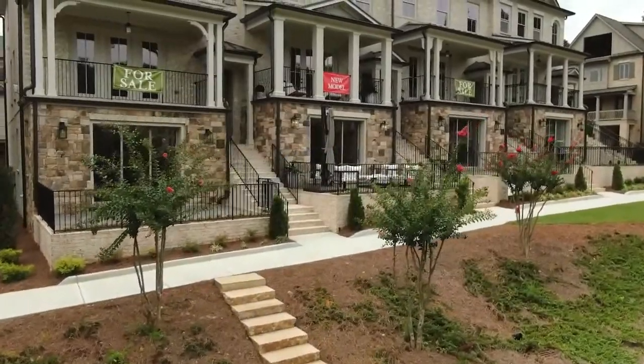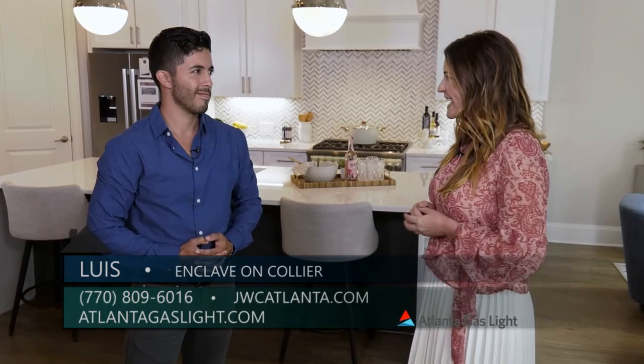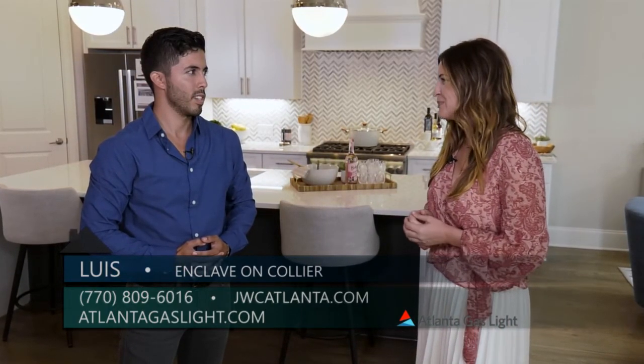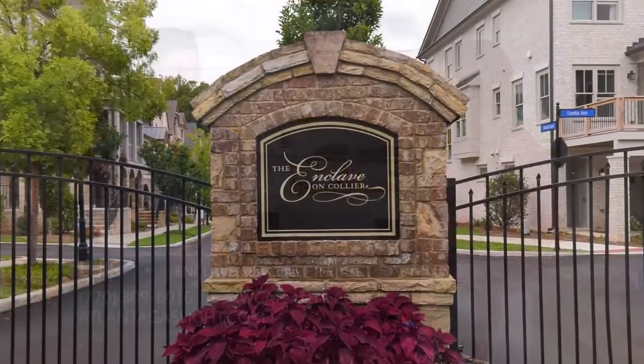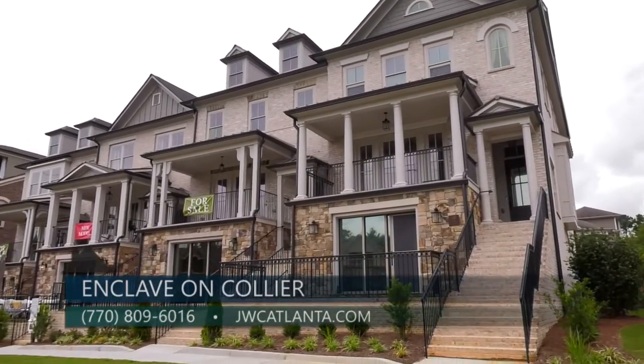Today we are here on the west side at Enclave on Collier, and I am here with Luis with JW Collection. And Luis, first of all, just tell me about this absolutely stunning neighborhood. Yes, the Enclave on Collier is an intimate gated community with luxury single family and townhomes. It's designed and built by John Whelan and JW Collection.